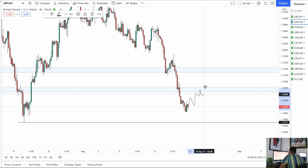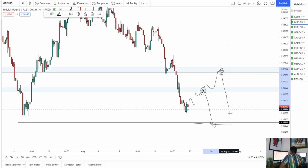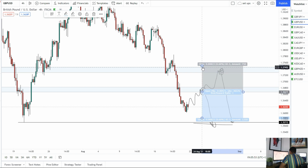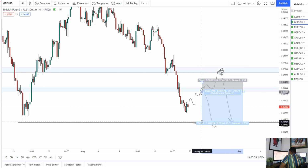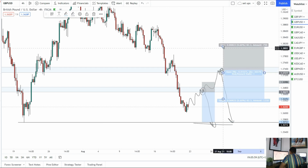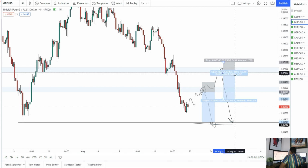It'd be great to see some retracement back to this level here, take it to the downside back into those lows, or if we push further, we'll look at this level here as well, take it right back down to those lows. So pound USD looking at either this first level back down to those lows, which is 1.36800, or this second level up there, again stops just above that level.